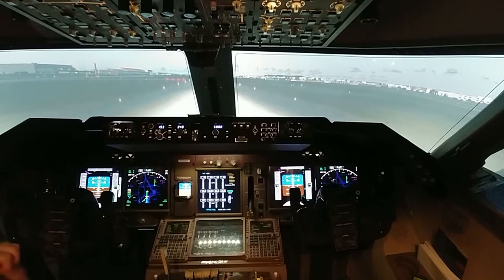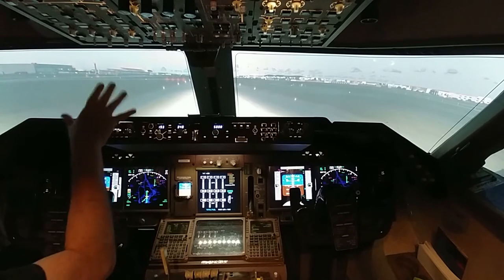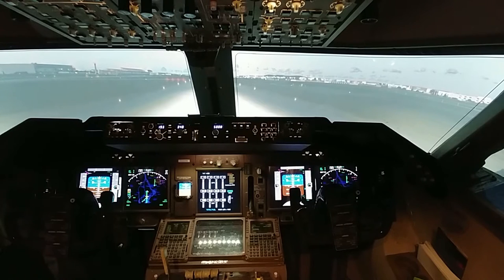Guys, take a look at this graphics. This is FS9 2004 with a lot of add-ons, but mostly what makes this graphics so beautiful is the textures from Prepare3D 4.2 ported into FS9. So there you go, beautiful. You will see once I take off how the lights, the scenes just look gorgeous.